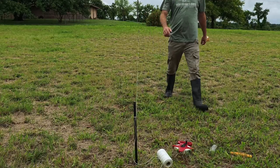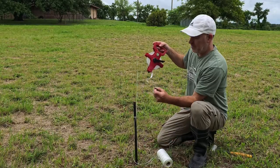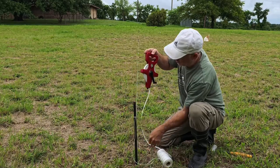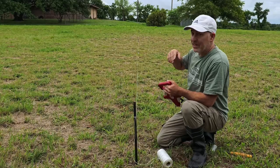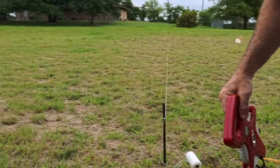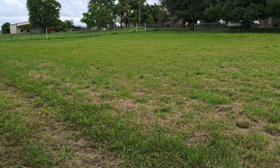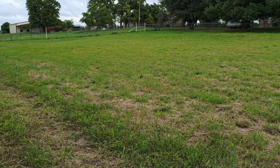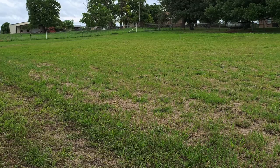So the way we find out the difference is just measure from the ground to the string, 14 inches. And you can see on that other end, I don't know if you can see this or not, but if you look on that other end, on the other side, it doesn't look like there's as much fall as there is over here. I really think this could be leveled up pretty easy. So I think I'm going to run this string to the other end and see what that says.